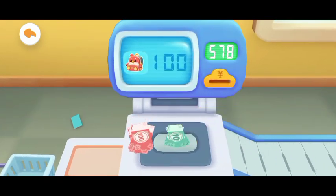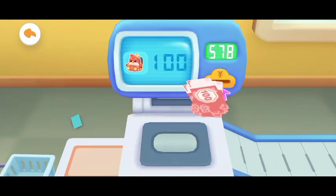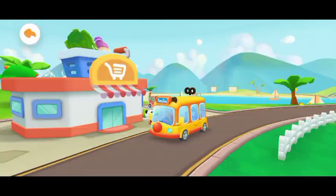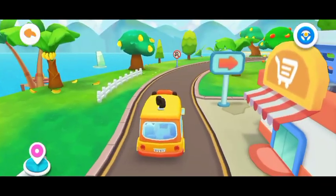Money into the coin slot. Everything has been bought. Thanks. We have finished shopping. Get on the bus.